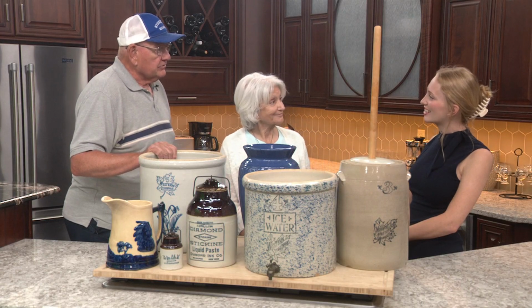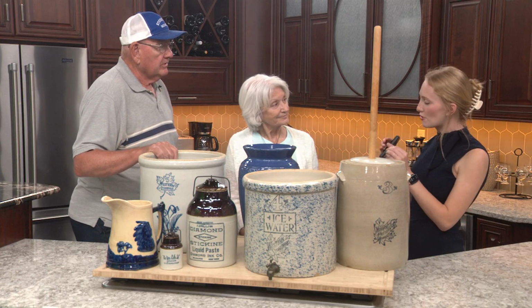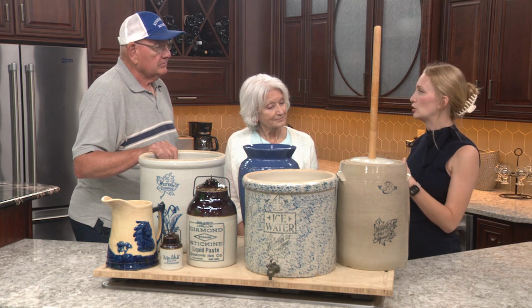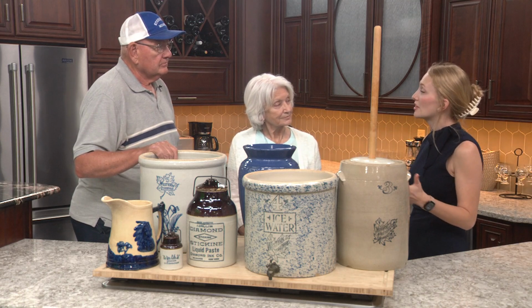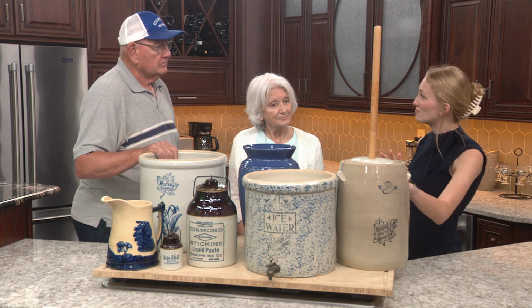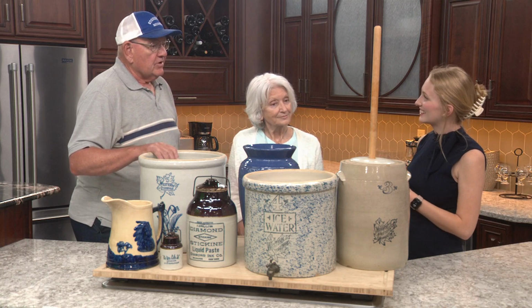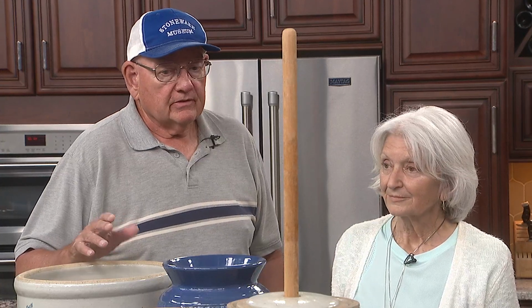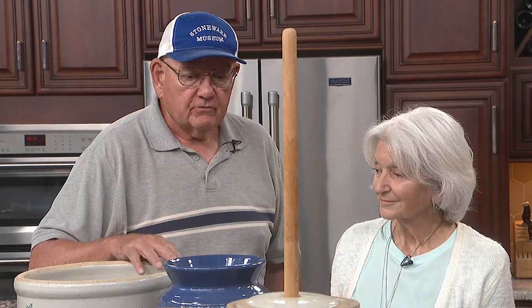Pickles, sauerkraut. Well, before I let you guys go, I did have a question. Whether someone comes to the festival next weekend, they drop by the museum later, or they're just on their own, do you have any advice when it comes to finding and collecting pieces like this? Try to buy stuff in good condition. I mean, there's a lot out there. A lot of times they're cracked and so forth, but try to pay accordingly for them.